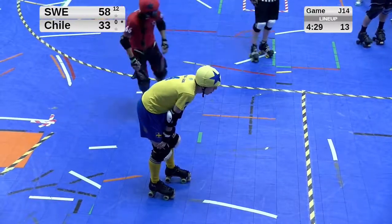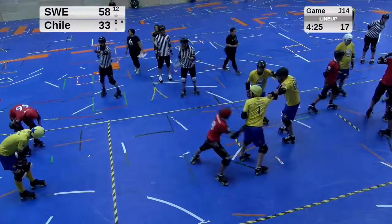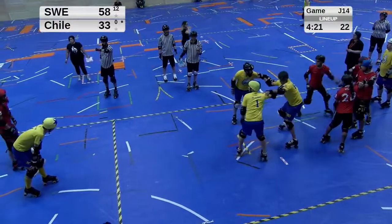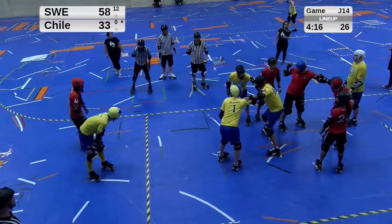It's been literally ruined. Again, I only see Papa, number 42, very, very intensely cheering every victory for Sweden. He's very much wearing his heart on his sleeve for this game. Pump of the fist with every point.